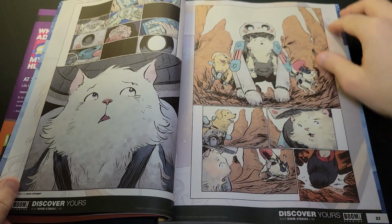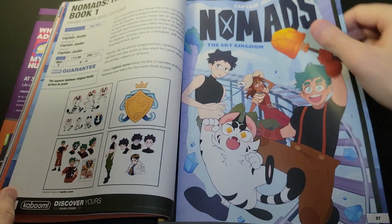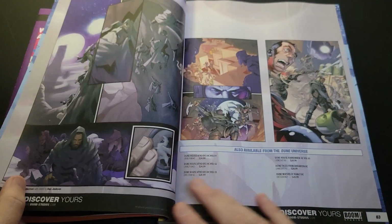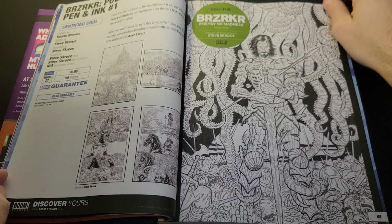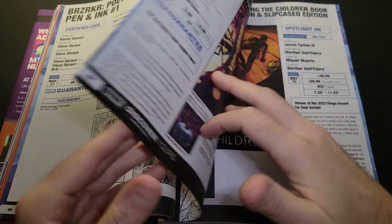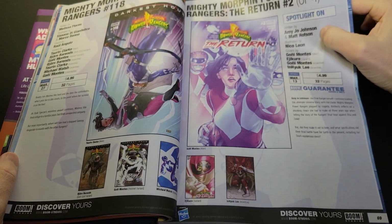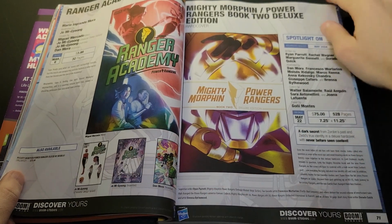This is the Boom Studios section here. Dune miniseries. Another Berserker story, it looks like. It might just be a one-shot, though. Looks like it might all be in black and white. The Pink Ranger returns here, written by Amy Jo Johnson. That's pretty cool. Gotta wonder how much is actually written by her, though.